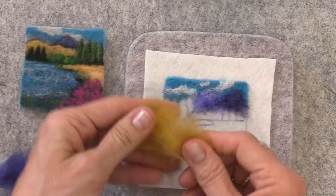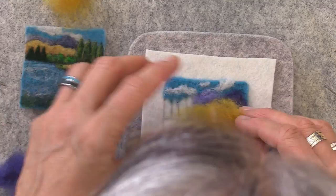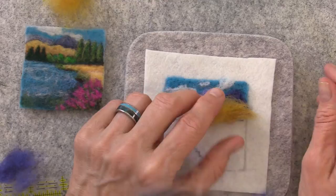So for this little mountain range, and again, I'll be jumping in a second to my actual picture, all I kind of do on this one is put down the fiber and then coax the lines in place so that I'm kind of happy with the shape in front of these other things. So I have no idea why I went backwards.